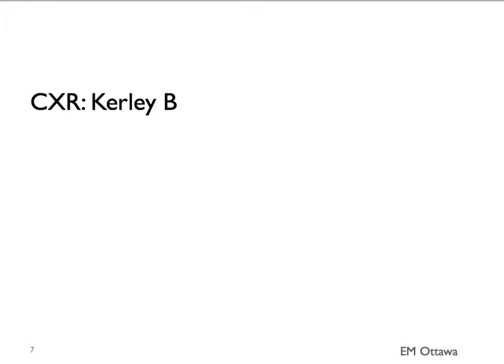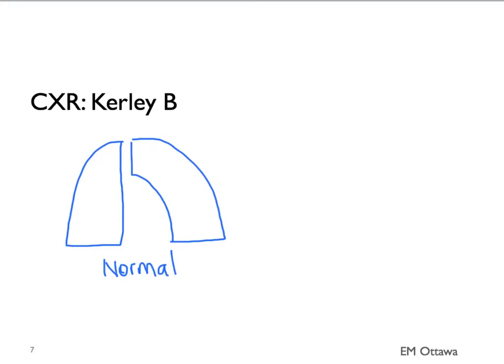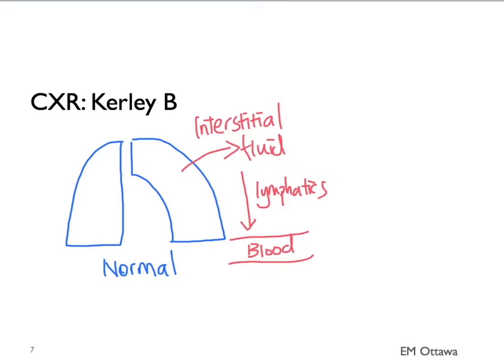The next finding on chest X-ray is known as curly B lines. In normal lungs, extra interstitial fluid goes back to the bloodstream through the lymphatics. That is constant. In patients with CHF, as pulmonary venous pressure increases, more and more fluid will leak from the capillary bed, and the lymphatics are no longer able to remove all the fluid.